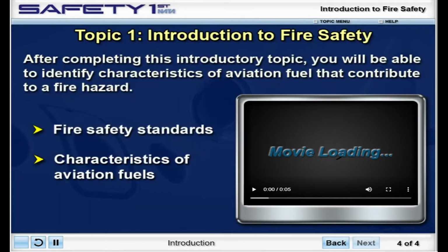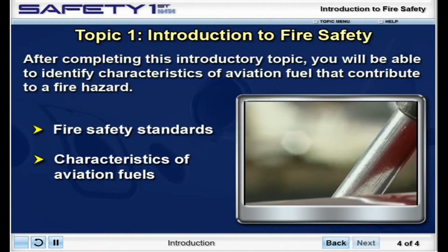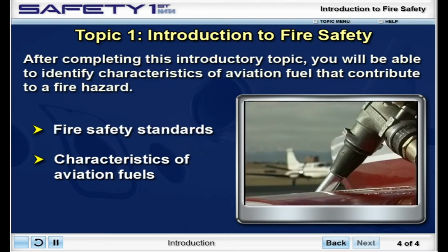Let's begin with an introduction to fire safety. After completing this introductory topic, you will be able to identify characteristics of aviation fuel that contribute to a fire hazard.